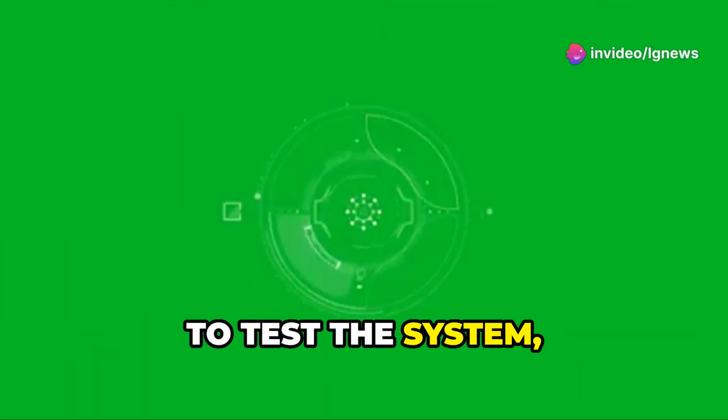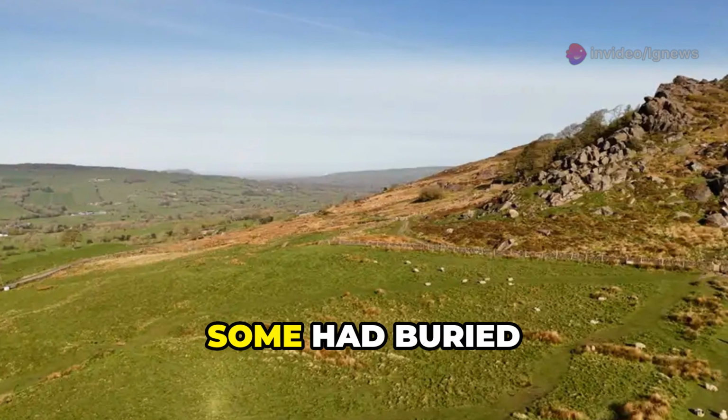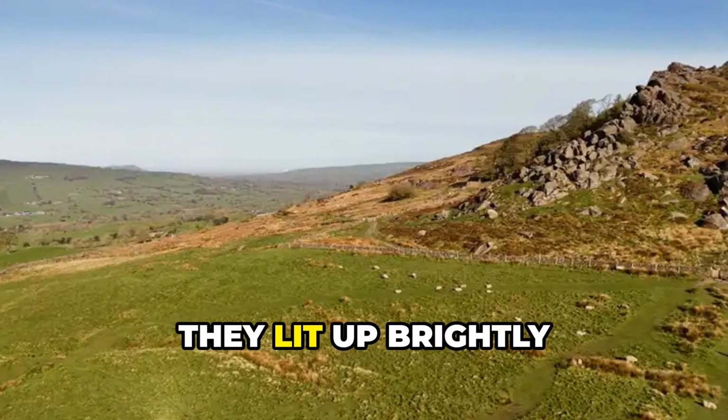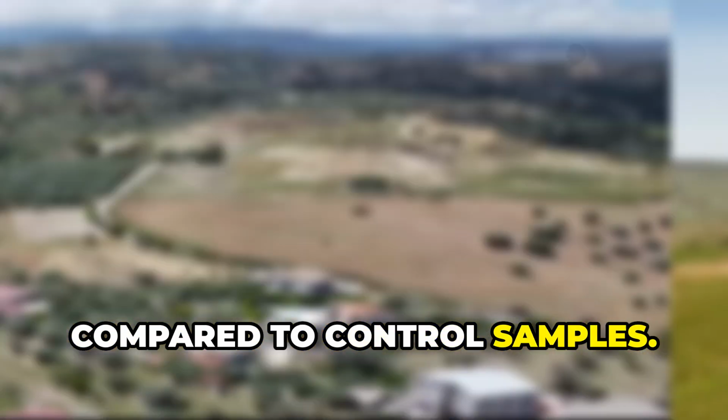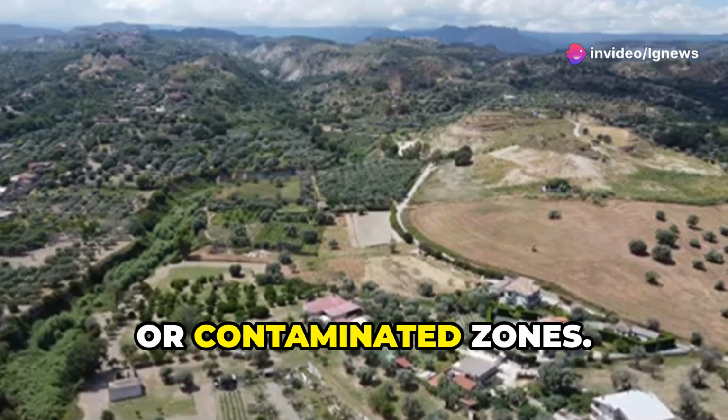detected. To test the system, the team placed soil and sand samples in open containers. Some had buried targets like other bacteria, and within 30 seconds of a drone pass they lit up brightly compared to control samples. This kind of real-time feedback could soon be used across entire farms or contaminated zones.